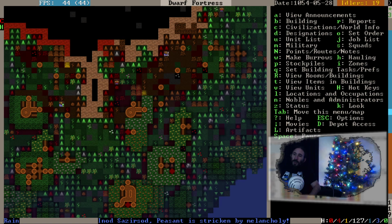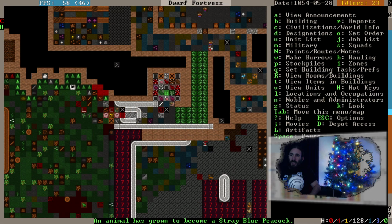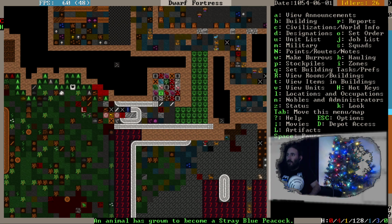Oh, we've got a melancholic peasant. That's not ideal. It's hard to pull them back up from one of these moods, but fingers crossed, a little bit of smoothing should go some way towards alleviating his misery. No guarantees, but we'll give it a go. It looks like all of them have arrived, so let's give them a chance to get into the fortress. I'm going to do a refresh on the old therapist.